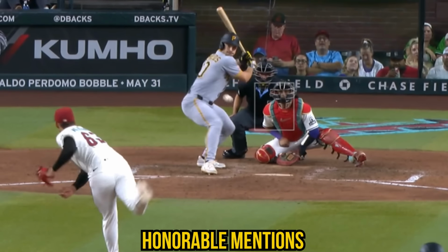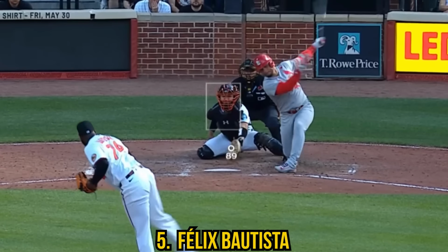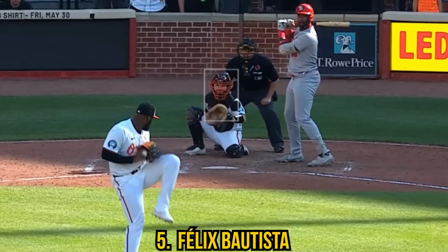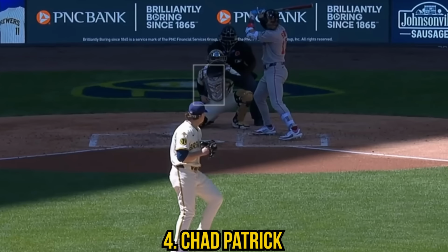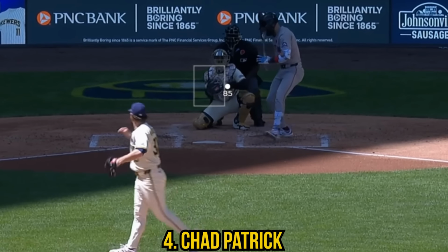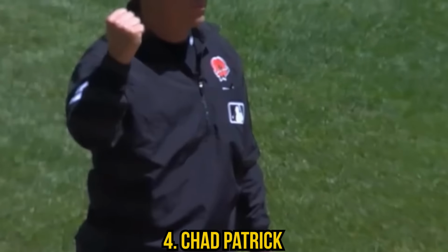My top 5 filthiest pitches of the day yesterday. Number 5, Felix Bautista for this splitter and overpowering fastball. And number 4, Chad Patrick for these cutters. And these are wicked. Gets a sword on this one. He had 6 Ks in 4 2/3 scoreless innings.